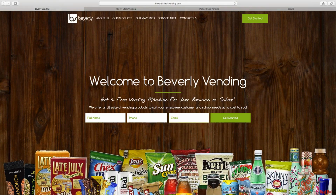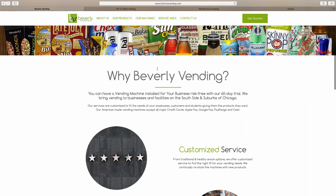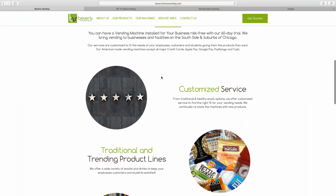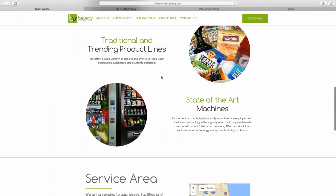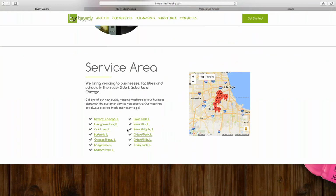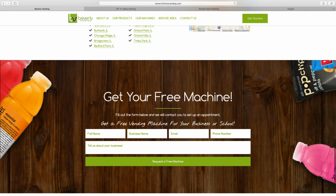It's so simple. And then as you scroll down the page, there's some text here. Some of this is for search engine optimization, but it also highlights positive things in your business: customized service, traditional and trending product lines, state-of-the-art machine. And this is, of course, all custom to you. And then so important is a service area map, and then all the cities that you actually service there. And then, of course, we have a longer form that you can fill out to get the free machine, name, business name, email, phone number, and tell us about your business.